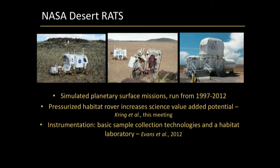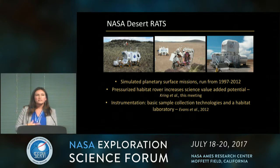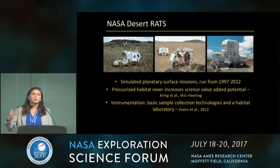We did incorporate instruments a little bit into the later Desert Rats missions. In the right picture, you see a habitat lab that simulates what the crew would be living in, and then dispatching rovers from that habitat lab to roam farther and farther away from the landing site. We had in situ instruments that we were able to use inside the laboratory to collect data during the course of that long duration mission. But we really weren't able to test the capabilities of an instrument actually used on EVA.